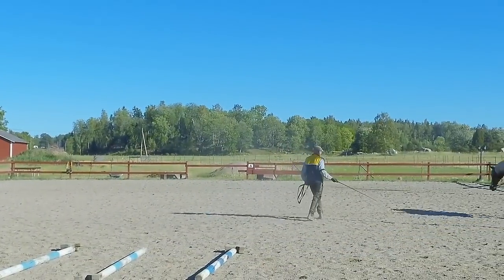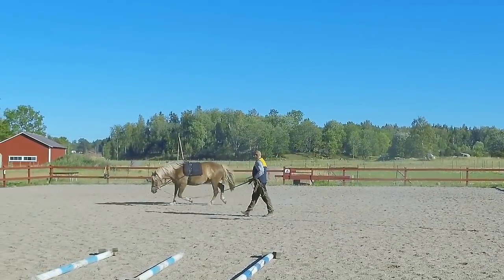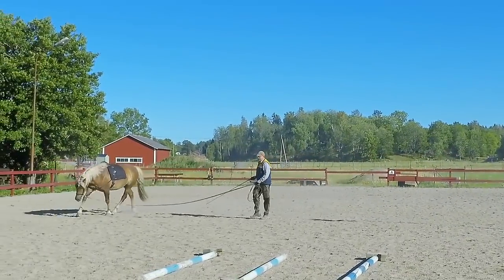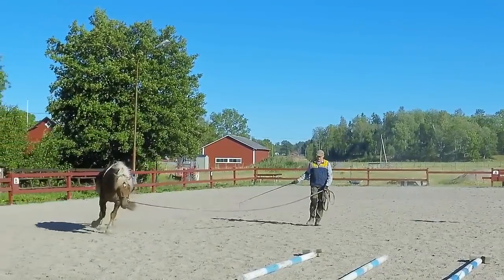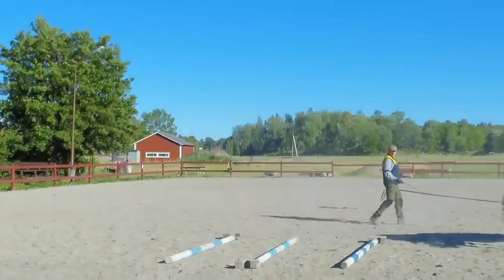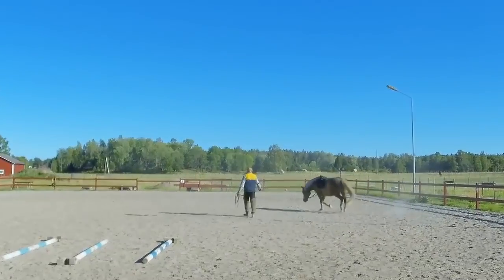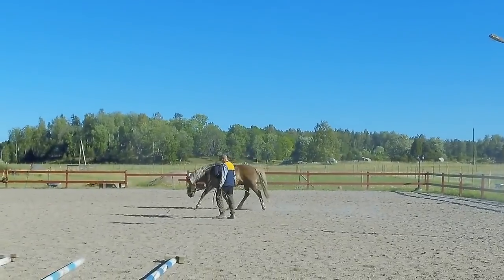So this is how we started on the other side as well. The camera just missed us starting. We just go over the poles as they are on the ground, and observe that he's doing it well, like there. That was basically already good enough.